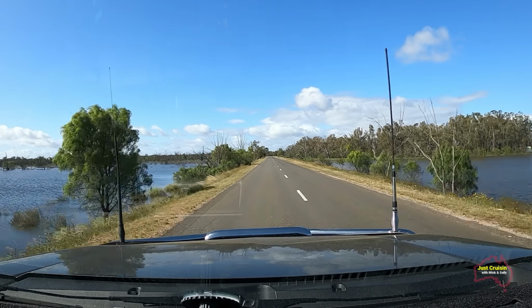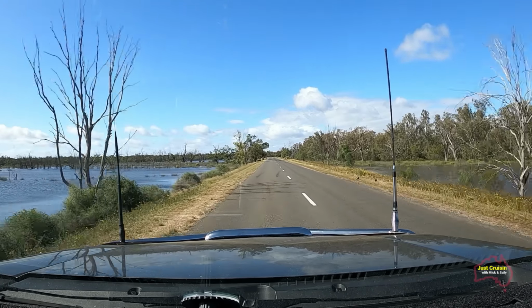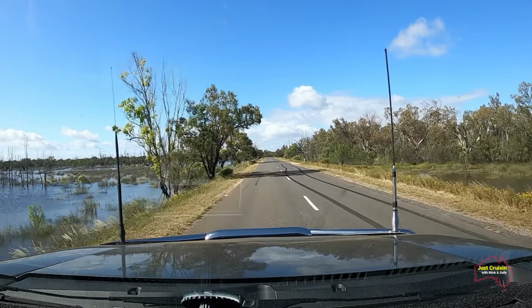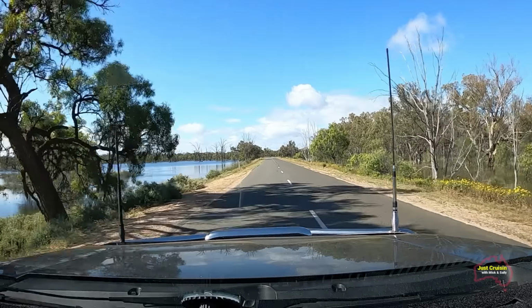Once again, it makes you wonder at the peak of this flood event that we're having now, how high the water will be up against the side of the road. This is one road I don't think I've heard any comment in the media yet that will be closed, so it will be interesting to have a look.